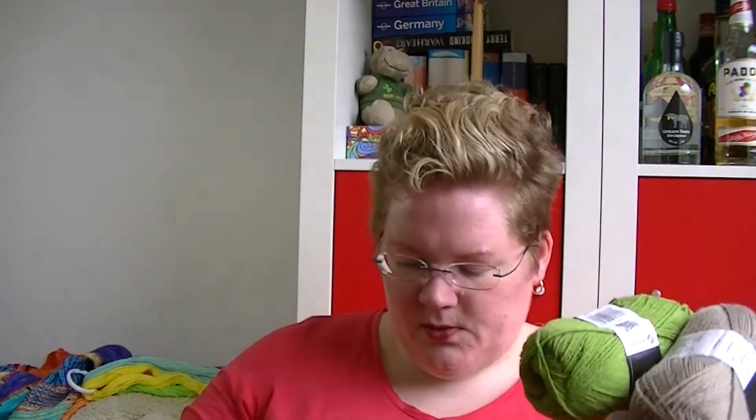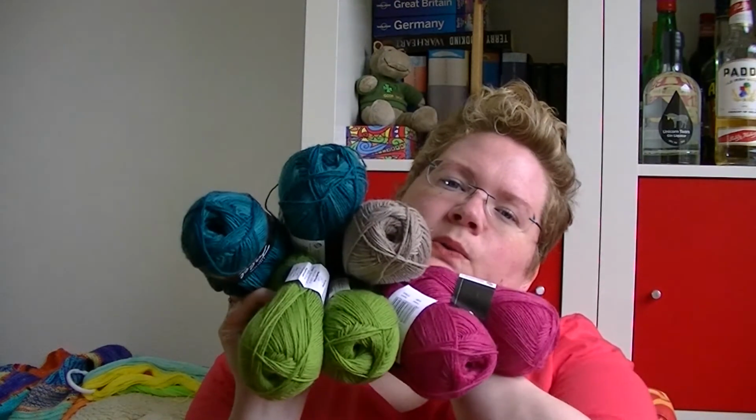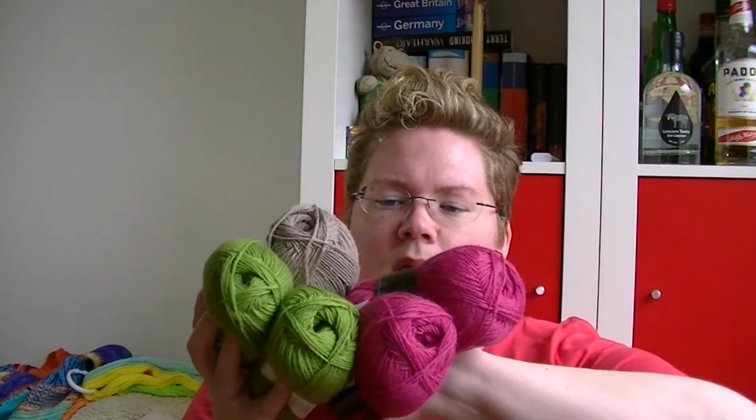So, acquisitions. Well, I couldn't just buy needles at that one store. I bought only needles at the other store. I'm really proud of myself. But at the first one with the Drops needles, I also bought some Drops because it was on sale. And because of Sock Madness, I bought, let me get them all, these balls of Drops Fabel. And these are all uni colored. So I have pinks, I have lime greens, and I have a light brown. And I have a dark brown upstairs.